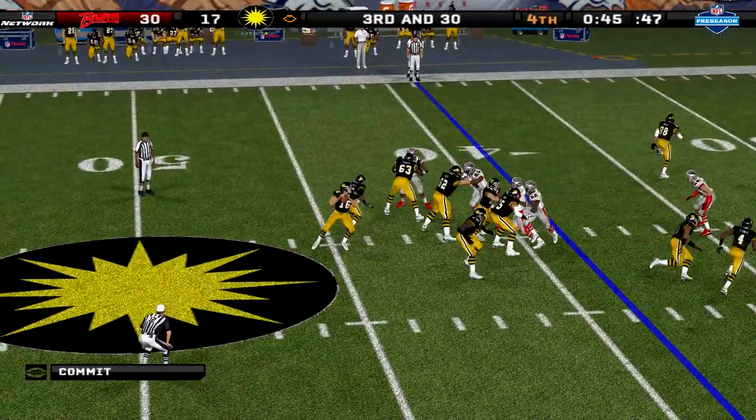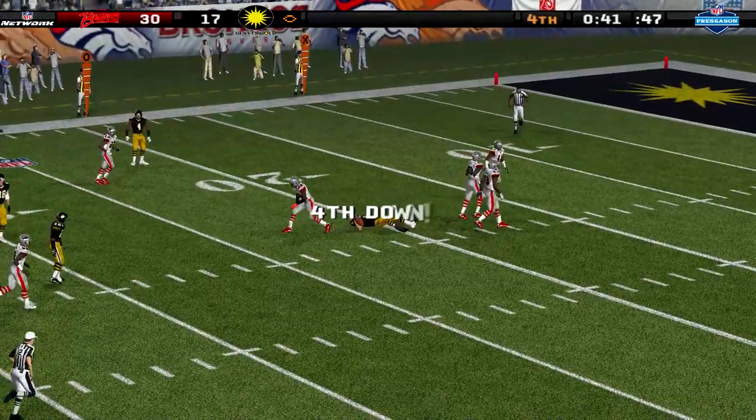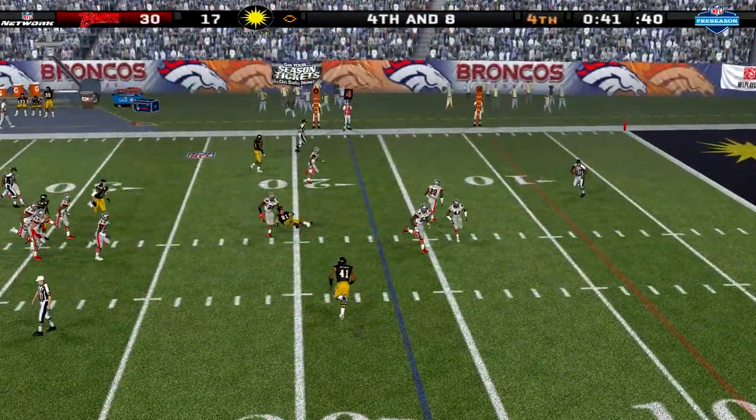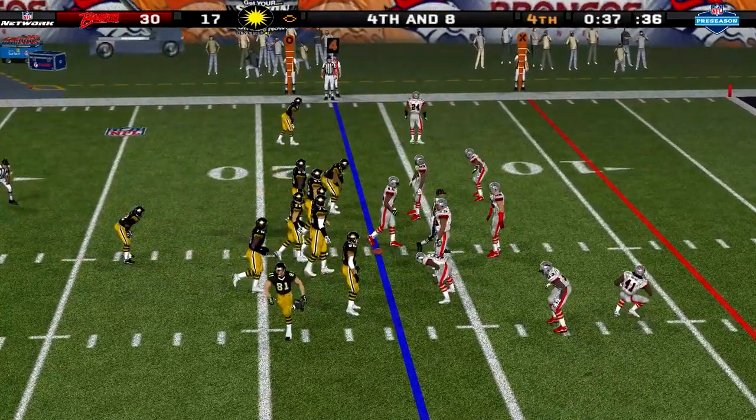Dropping back. Throwing. Jumps and makes the catch. This one will be spotted at the 17. The tackle is his fifth of the game. They'll go with a hurry-up offense.